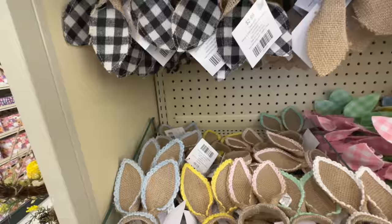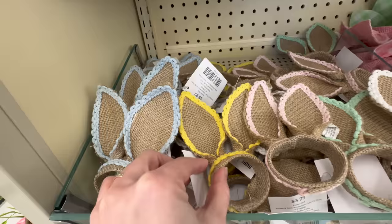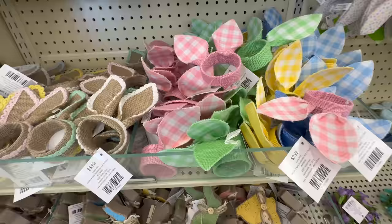Now we can take a look at the Easter kitchenware section. I always love to check out their new tea towels. I think that's one easy way to incorporate Easter into your kitchen is to just change out your kitchen tea towels. Then over here, they had the cutest little napkin rings in all the pretty pastel colors. If you don't like just the plain, you could also go with the gingham. So they have all those as well.